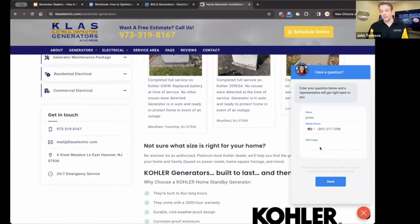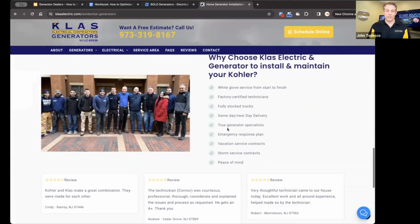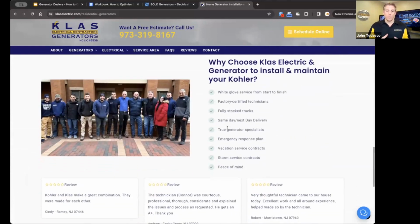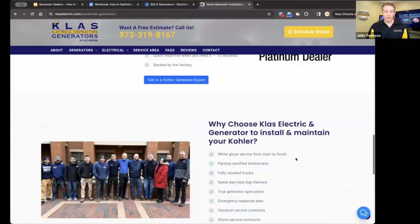So they can go in here and they can send a message, nice and quick, nice and easy. And this isn't a two-way chat, actually. It looks like it, but it's not. It's really just sending a message to the owner. He gets this on his cell phone, and he's able to just call them up and get the lead booked and scheduled right there. And then again, we repeat, why choose us? Here's our family. Here's some of our reviews. All great, important stuff.